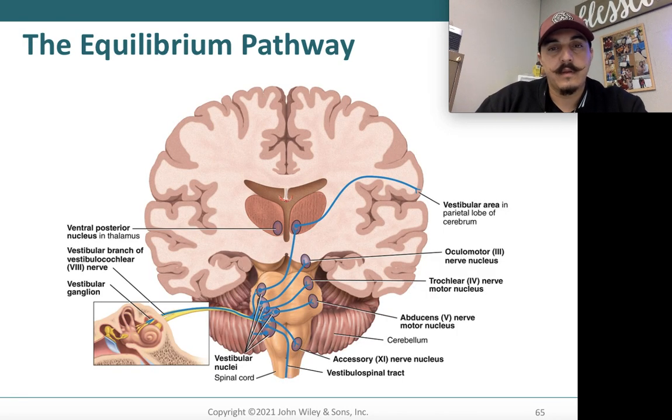So you can see what their main focus is. Here is an equilibrium pathway, right? We have this movement, tilting our head, anything like that. Vestibular ganglion, vestibular branch of the vestibulocochlear nerve, coming to the vestibular nuclei, to the different nerves: the oculomotor, trochlear nerve, abducens nerve, accessory nerve, coming through to the vestibular area of the parietal lobe of the cerebrum, the side area.